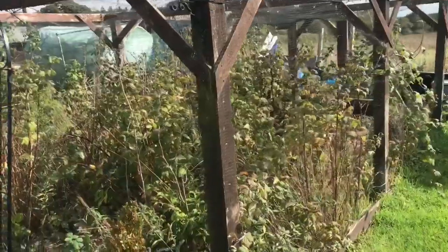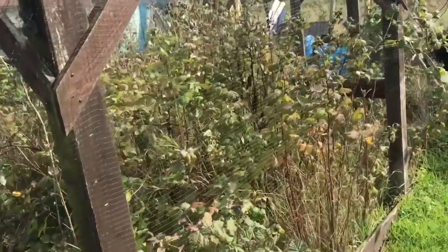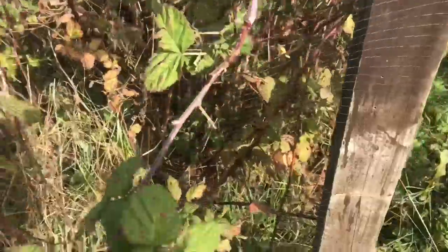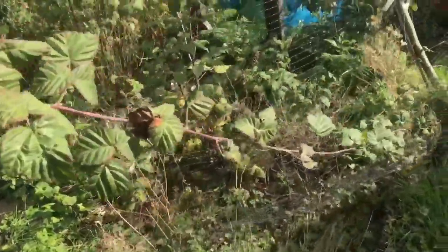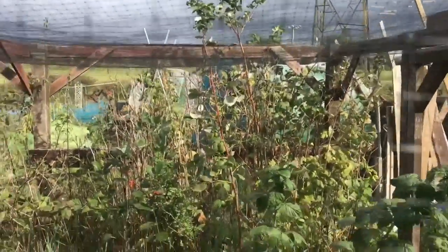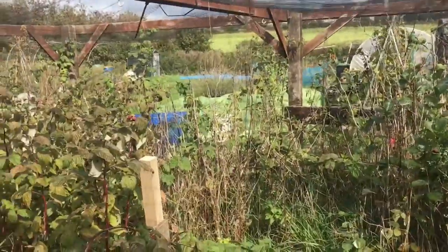So the raspberry cage, after all the netting up, had become a bit of a hassle, and the raspberries have come through the netting, and they've torn the netting here, and the roof of the netting have all come down, and it was a real job to get to anything. We only had a handful of raspberries.